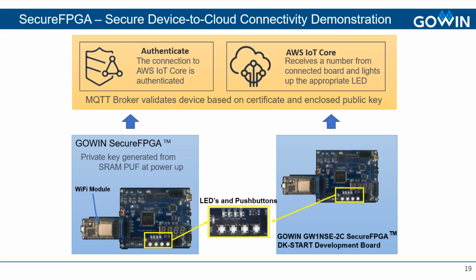So those are the system level use cases and how you can use Gowin Secure FPGA and its security functions to do a variety of system level security functions. To demonstrate some of these capabilities with Secure FPGA, Gowin has developed a Secure FPGA development kit. Gowin has created an IoT demo utilizing Secure FPGA and the BroadKey Pro user library.